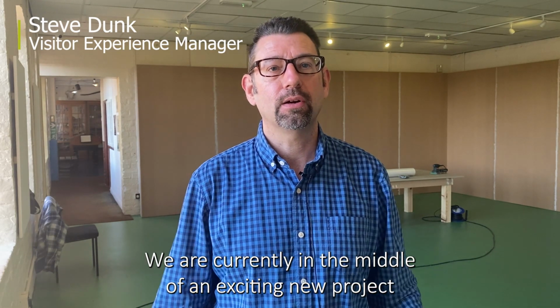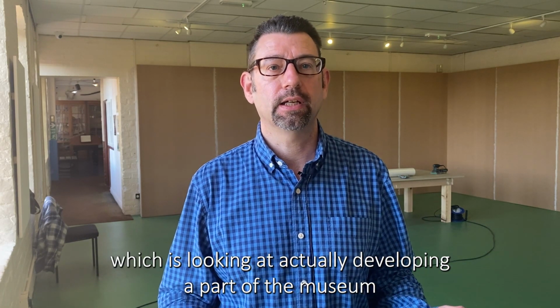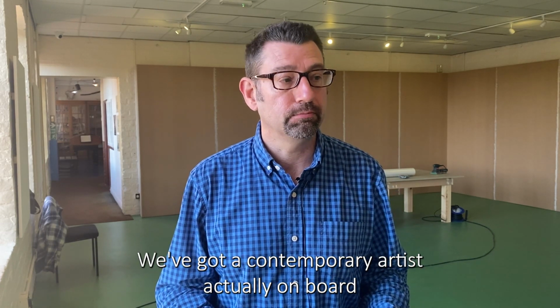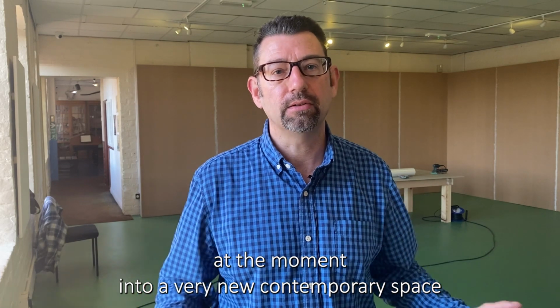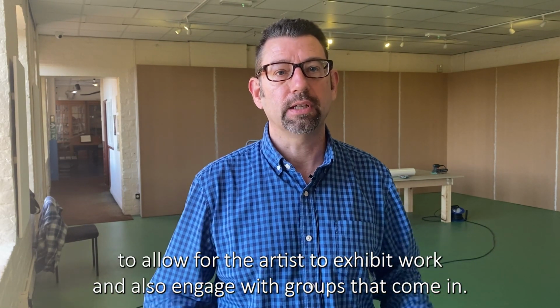Welcome to the Gatehouse Gallery at the Museum of Lincolnshire Life. We are currently in the middle of an exciting new project which is looking at actually developing a part of the museum which has never been open to the public before, which is our secret garden area. We've got a contemporary artist on board, and the Gatehouse Gallery behind me is being redeveloped at the moment into a very new contemporary space to allow for the artist to exhibit work and also engage with groups that come in.